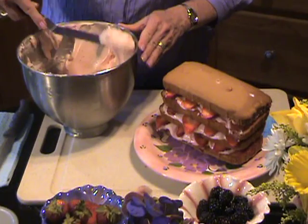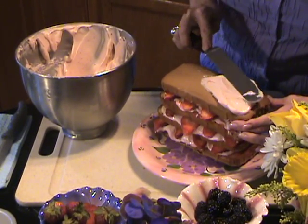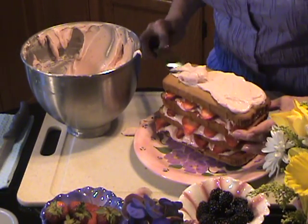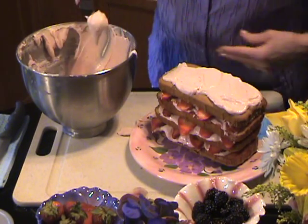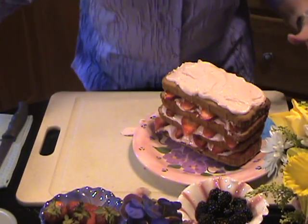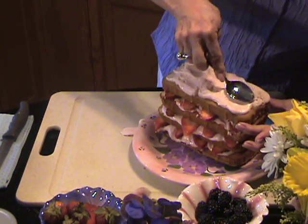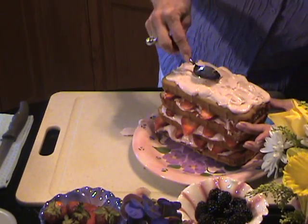So I'll take my frosting. Again, with the Philadelphia cream cheese, the strawberry cream cheese is so good. Oops, I spilled a little. Okay, once I get the frosting on the top, then I'm just going to take a teaspoon, and with the back of a teaspoon, I'm just going to make little ridges so that it looks really pretty.